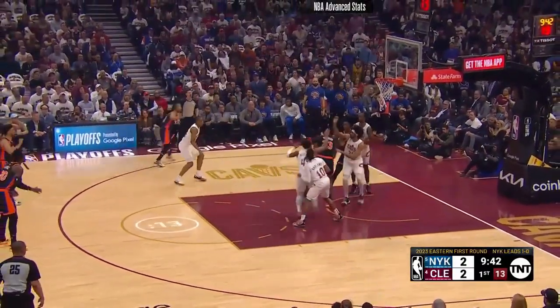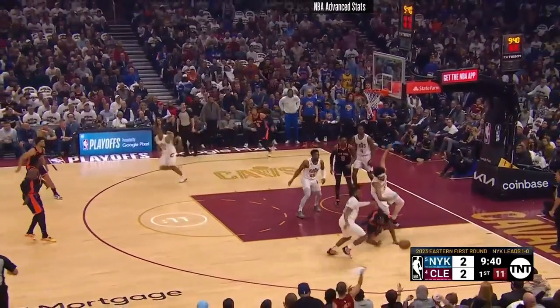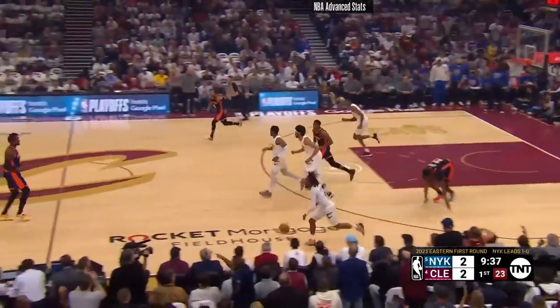Robinson tries to get it, snaring it inside. He digs it out. Oh, it's very congested in that paint.